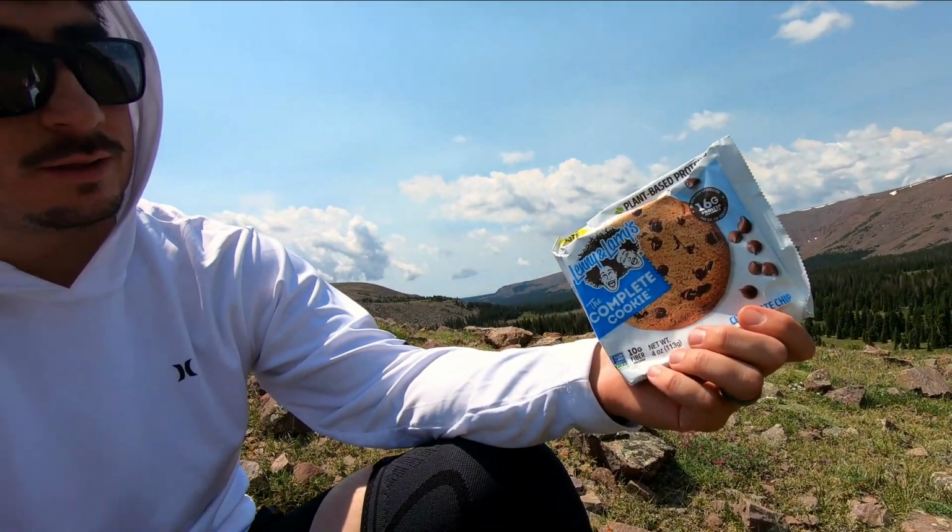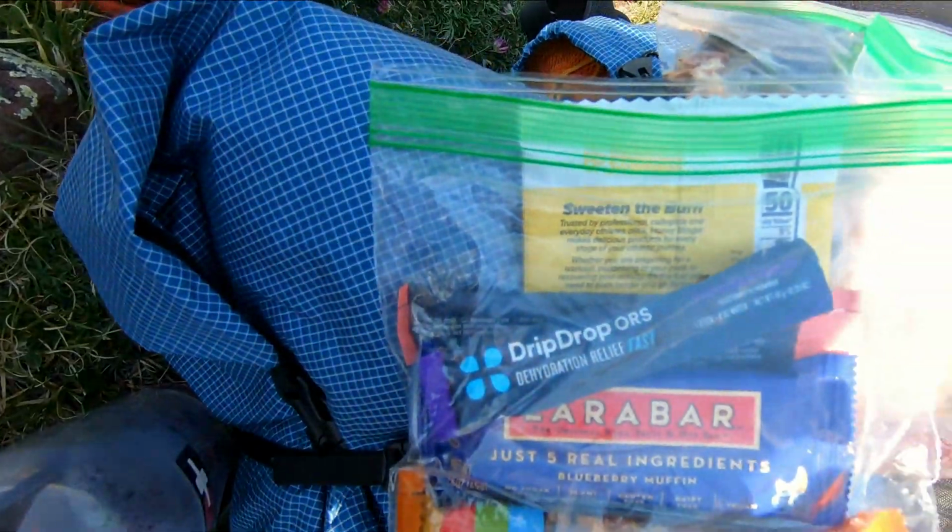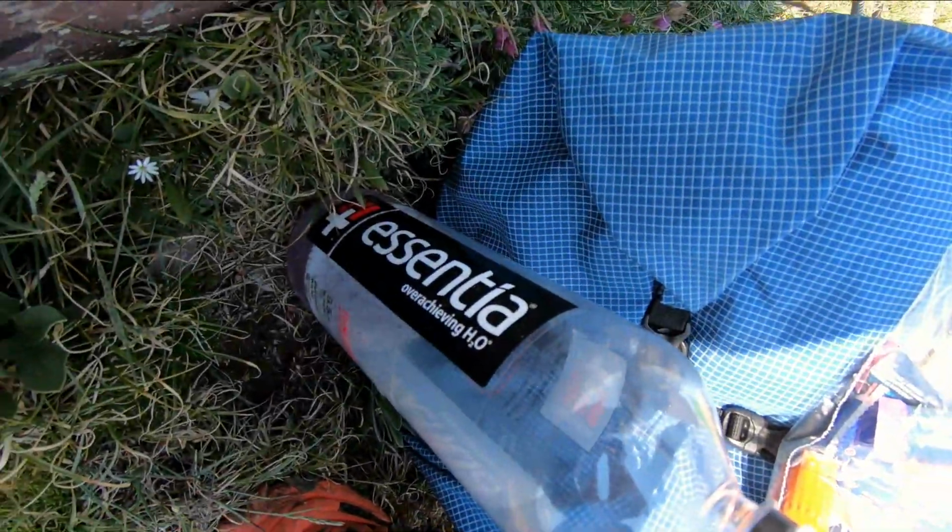So I'm just outside of Dead Man Lake, and I decided to stop and get some lunch. Complete cookie, nothing like a chocolate chip cookie for lunch. And mixed up my Drip Drop electrolytes. You get some midday electrolytes, and I have a pretty big pass coming up.